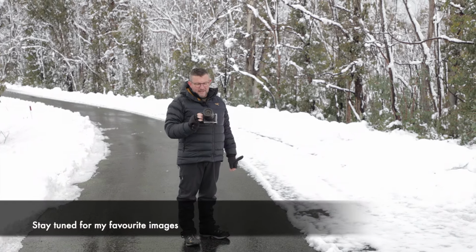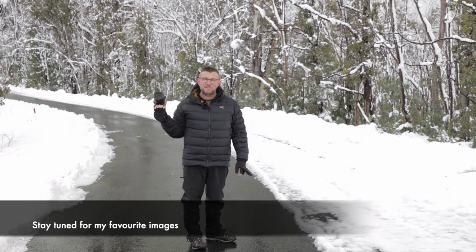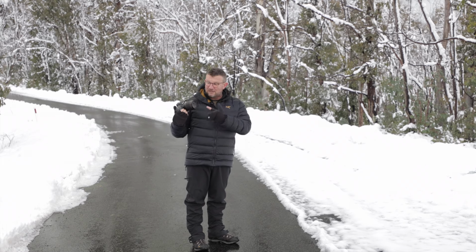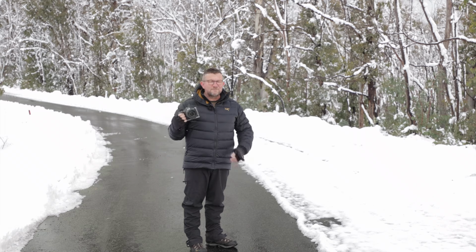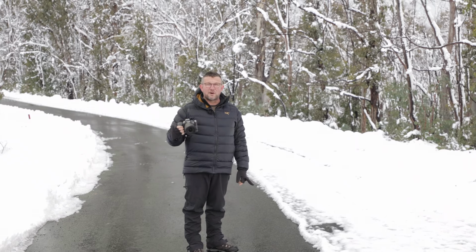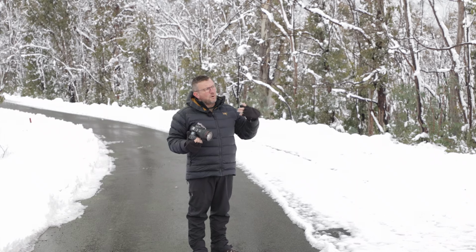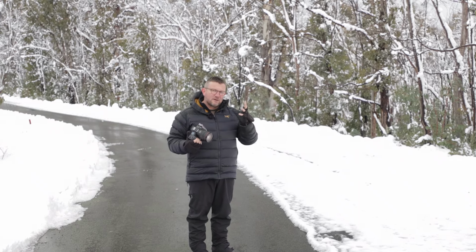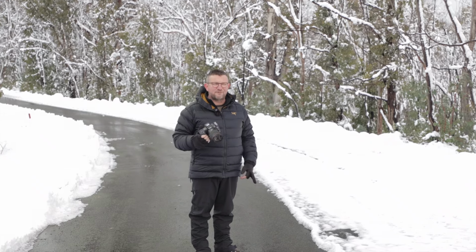So that's one tip. The other thing, I tend to shoot a lot of handheld stuff in the snow because there's enough ambient light. I don't really use any filters at all. Like today, I've really used no filters. Sometimes I use a circular polarizer if I want to get a bit more contrast in the sky, or if things are a little bit too glary. But for the most part, I'm not really using any filters.